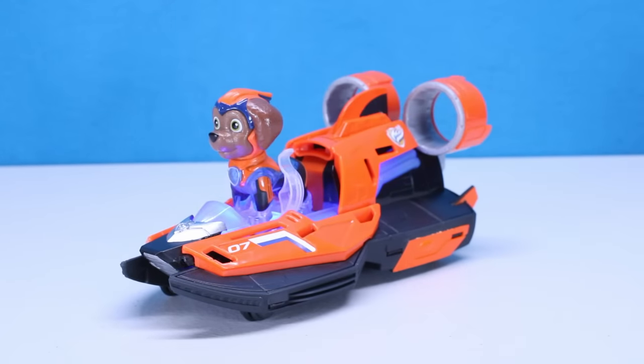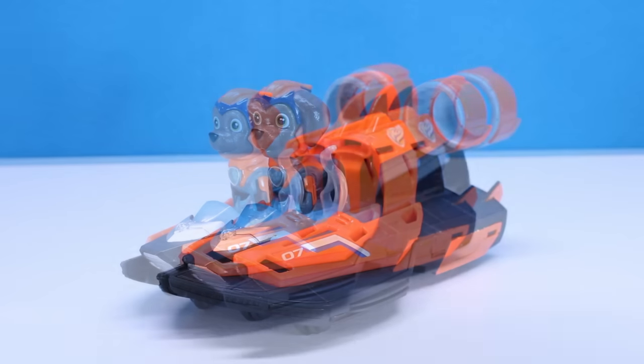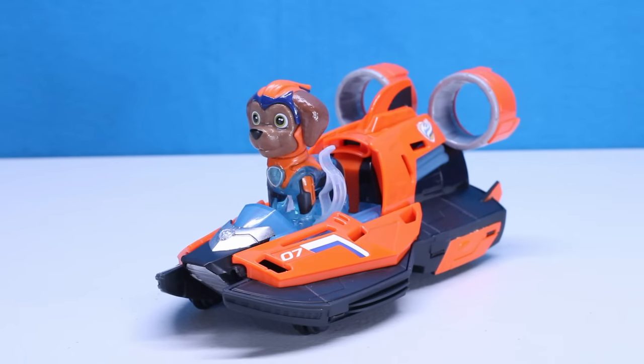My mighty wave won't get the same. Surf's up! Paw Patrol, Paw Patrol, we'll be there on the double. Paw Patrol! Power Paws!